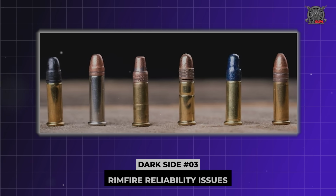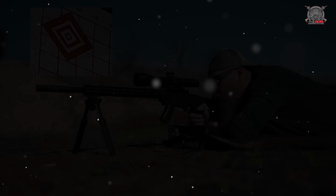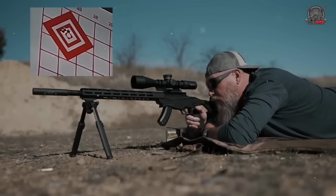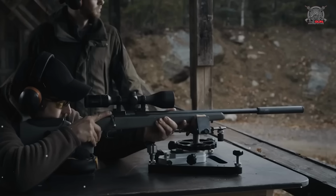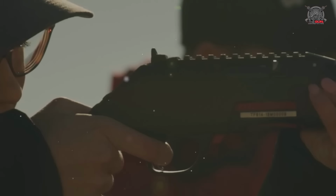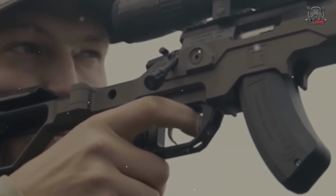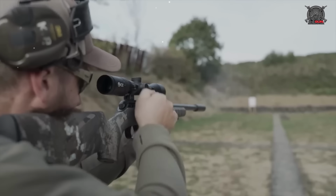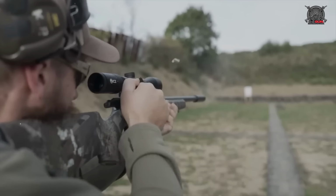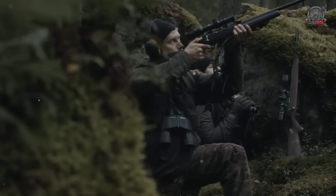Dark Side 3. Rimfire Reliability Issues. If you've spent any significant time with .22 LR rifles, you've encountered this scenario. You line up the perfect shot, squeeze the trigger, and click. That distinctive sound of a rimfire failure to fire. The elephant in the room that manufacturers rarely address head-on is the inherent reliability issues with rimfire ammunition.